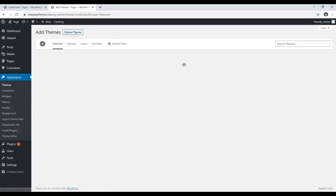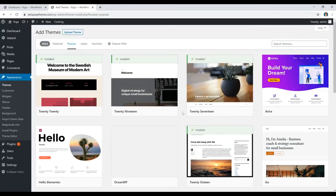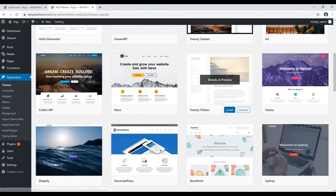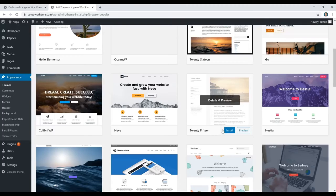But again, like I said, if you guys don't like any of these themes, you can just go back over here to add new theme, and you can search through, like I said, thousands of free WordPress themes that WordPress has to offer. And you just do the same thing every time. If you want to see what something looks like, you can just click on install and then activate.